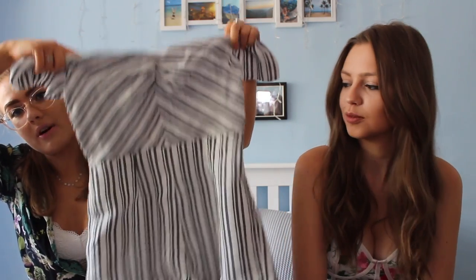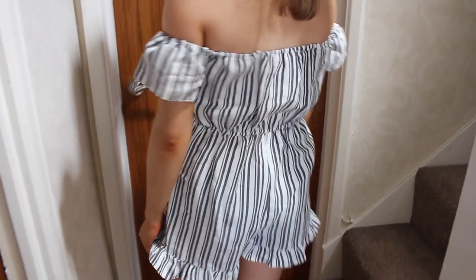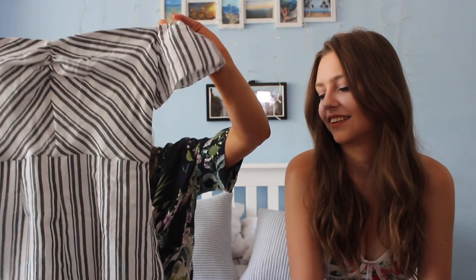And the next thing I have from Miss Selfridge is this striped off-the-shoulder play suit, which is absolutely adorable. And it's really cute and girly, and I don't... It's not like you to be very girly. This is very Char. It is. I love it. The things that are Lily are trousers and shorts. Yeah. But yeah, I absolutely adore this.